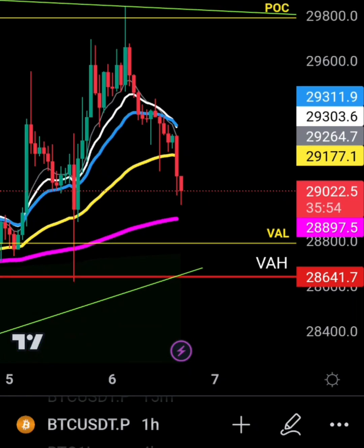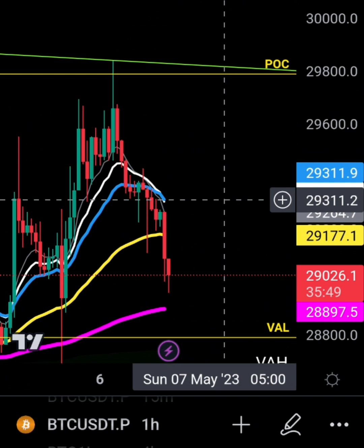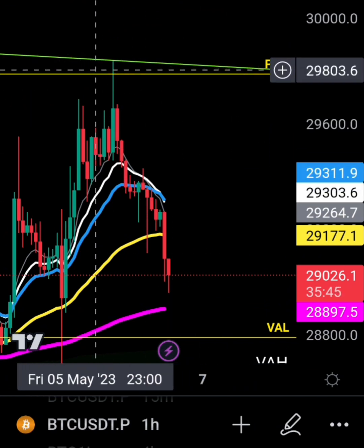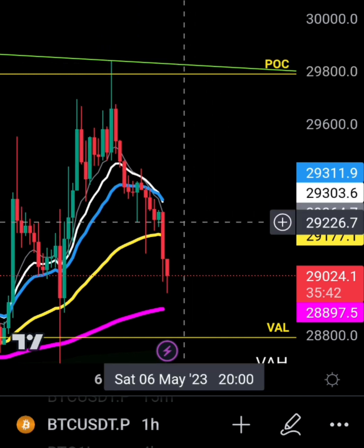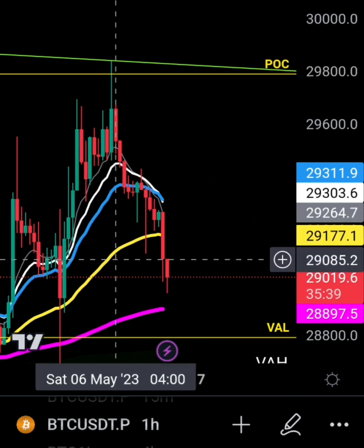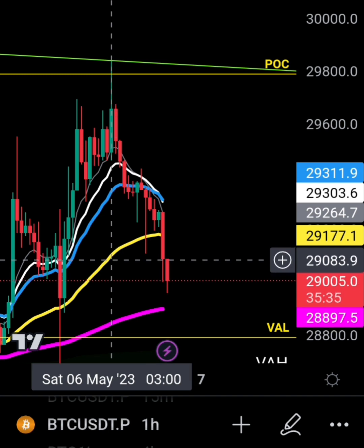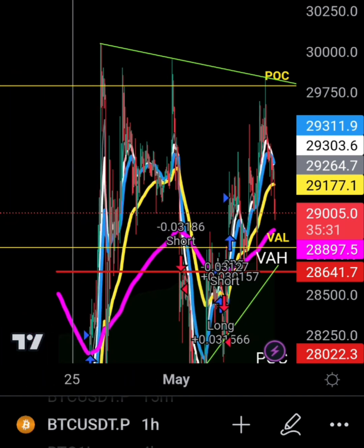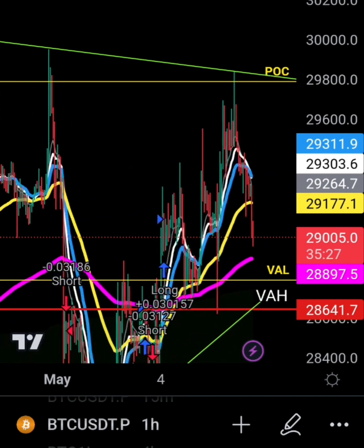The Bitcoin on the hourly, we were getting that move up. It may still continue. This is typical of weekend chop. Okay, the price got to the 29.9 range, where we got a rejection perfectly at 29,840, on this green trend line for the presumed triangle that we were in.